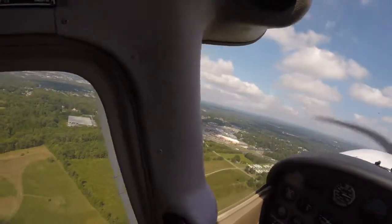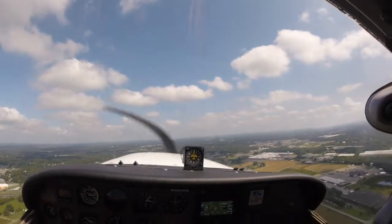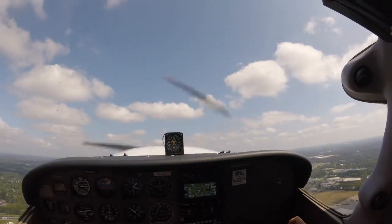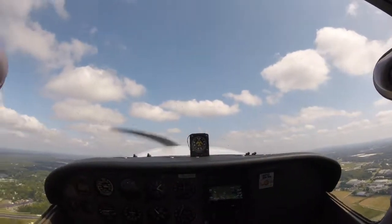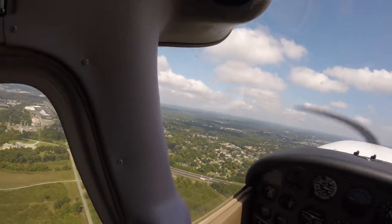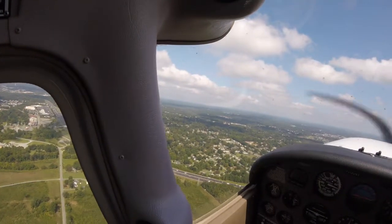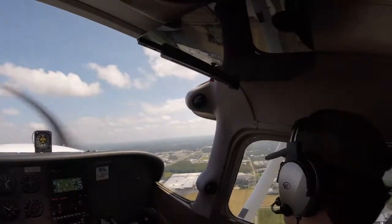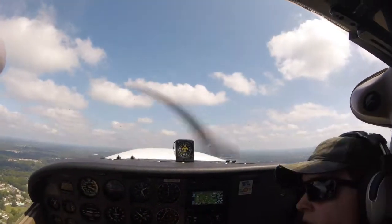I'm going to make a call that lets them know that we're going to extend outward for the traffic. Burlington traffic, Cessna 0 4 Yankee, extending upwind runway 6 for the Duchess and Bonanza. All right, so the Bonanza, we got you inside us. The Duchess was over to our left. We're going to level off at 1,600 feet. That's right. The Duchess is just to the left there.